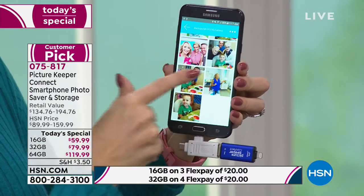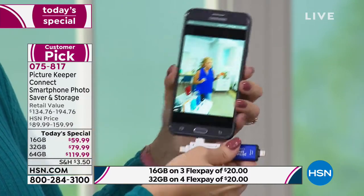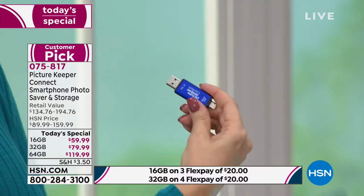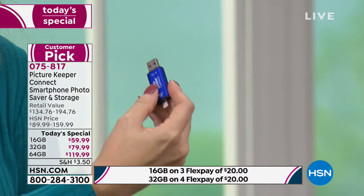You go home, and then you send an email and say, please put them up somewhere on a cloud, which no one can figure out. Right. Nobody can figure it out. Okay, so while you're there at the baby shower, all you do is pass this around to everybody and have them download the baby shower pictures onto that. Exactly. And then you've got them all. Exactly. So it's really, really easy.